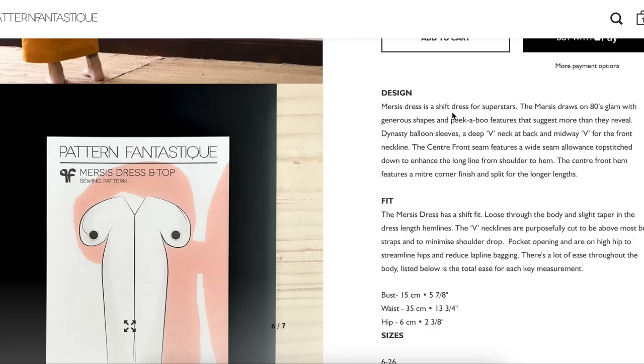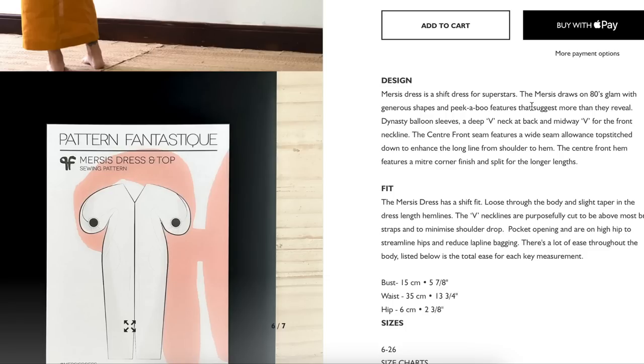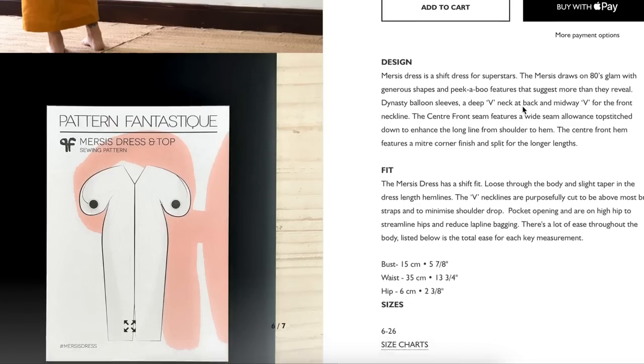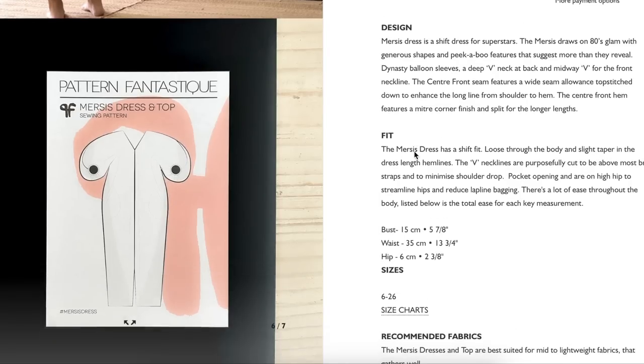The shift dress for superstars draws on 80s glam with generous shapes and peekaboo features that suggest more than they reveal. Dynasty balloon sleeves, a deep V at the front and back, and midway V for the front neckline. The center front seam features a wide seam allowance, top stitch down to enhance the long line from shoulder to hem. The center front hem features a miter corner to finish and split for the longer lengths.